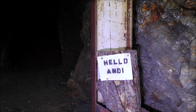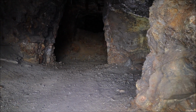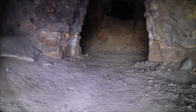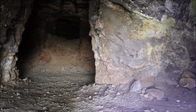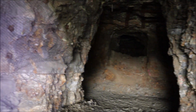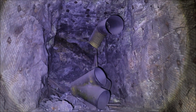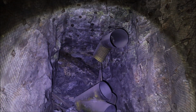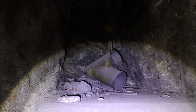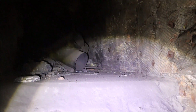Hello and one. See some vehicle tracks, so people have driven in this mine. So we have multiple drifts going off. Beginning with this one, it's collapsed in. Have these giant air ducts. I'm guessing this, we didn't go very far, is probably equipment storage, judging by how it's all cemented right there.